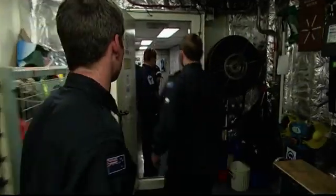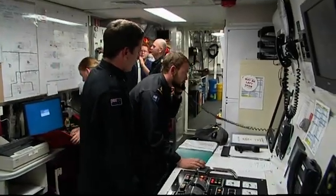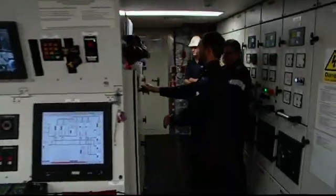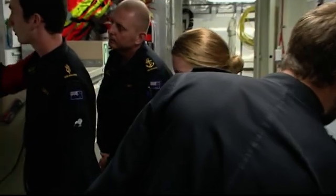It's fire. One Charlie Zulu 1, officers insinuate laundry. Get that phone. One Charlie Zulu 1 laundry, smoke. Fire pump running? Fire pump's running, ma'am. Fire pump is running. Located in 1 Delta passage. Electrical isolations have been made, ma'am. For exercise, for exercise, for exercise.